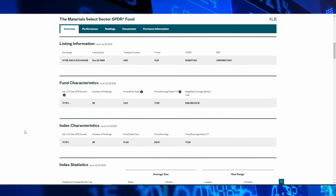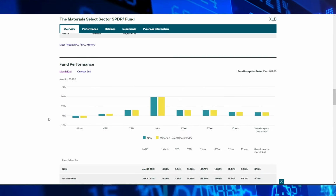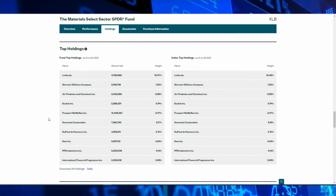Now, scrolling down, we can see that we have 28 different holdings in this ETF. And if we scroll down some more, we can see that their top holdings in this ETF are Linde PLC, as well as Sherwin-Williams Company. Both of these companies are actually really great to invest in individually, but of course that's just my opinion, since I'm not a financial advisor or analyst.